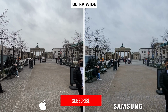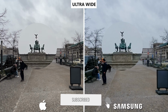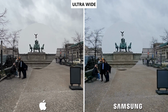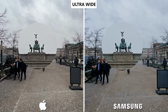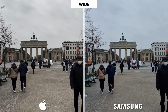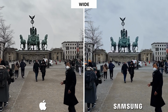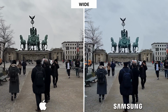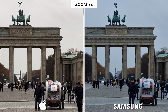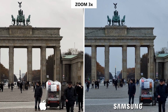Firstly, let's take a look at the ultra-wide setting. Both photos look pretty similar, but the Apple iPhone 13 Pro Max looks more detailed and sharp than the Samsung Galaxy S21 Ultra when we take a look at the stones and the dirt on the ground. Both cameras have their ups and downs with the ultra-wide setting, but in our opinion, the iPhone seems to be one step ahead. In the regular setting, which is the wide camera, the advantage of the iPhone over the Galaxy seems to increase. The details have increased and become even more stable in the iPhone, but the Galaxy is still having issues with giving us a detailed image of the gate and the buildings.